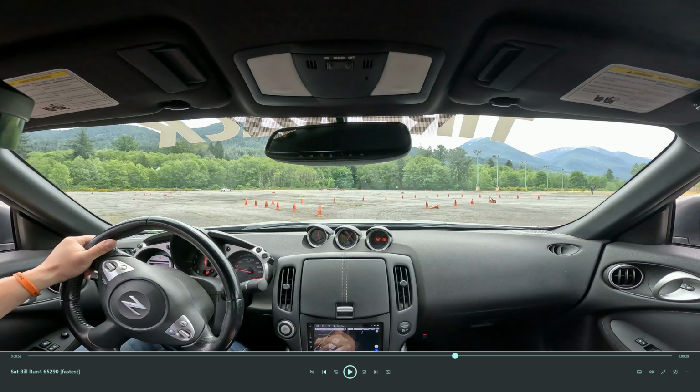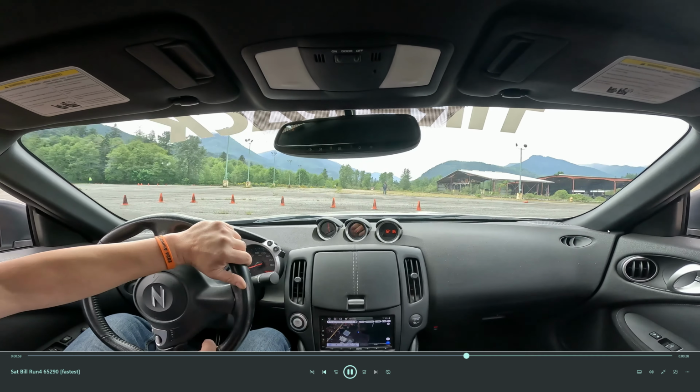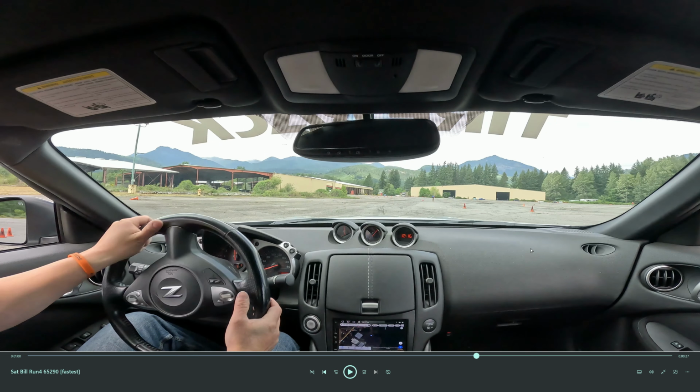But I'm going to turn right around that cone. I'm going to try to get around the backside of that cone, which is kind of hard to do when you're coming into it so fast. But I was able to get there. Get the corner done. Now we're coming out of it. You can see I'm starting to get on the gas now in first gear.